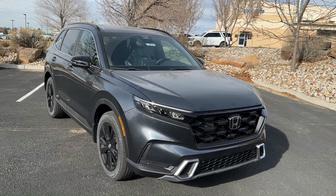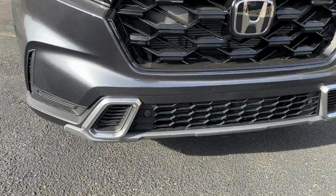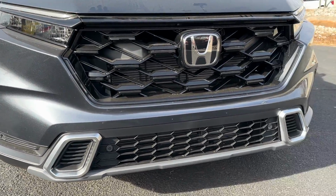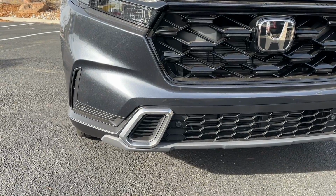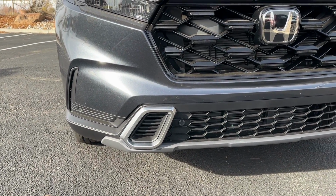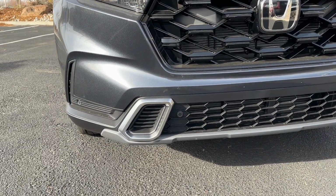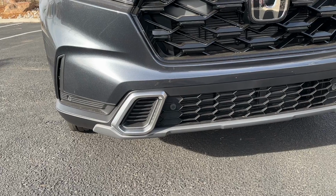Now, to even tell that this is Sport Touring, you're going to notice on the bumper right here, you have these garnishes, kind of like these pieces, the two circles. Because there's no fog lights. CR-Vs have no fog lights at all, not even on the Sport Touring. That is a trend with these new cars. They're getting rid of fog lights. It is what it is. This kind of brings back the style of having fog lights. So it's actually pretty cool.